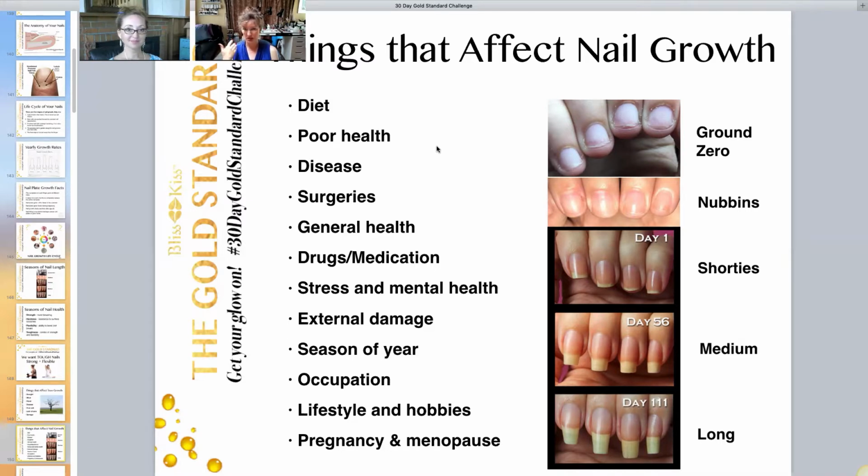I experienced that when I had abdominal surgery, and it took me about 1.5 years to heal properly, while my nails were breaking for 1.5 years. It was just like, well, they're going to be short. And guess what? I knew it was coming, and it was exactly month 4. Right at 4 months, that's when they started breaking. I'm like, oh, well, hello, that's when the surgery happened. And then just your general health, drugs and medication, those can make a big difference, and not necessarily in a good way. Stress. Oh, my gosh.